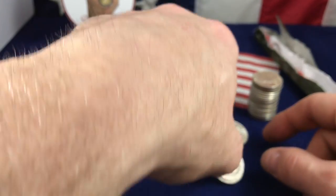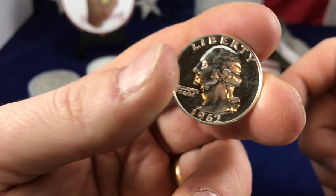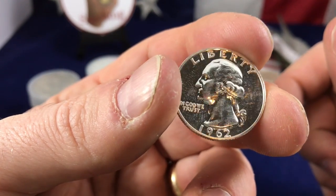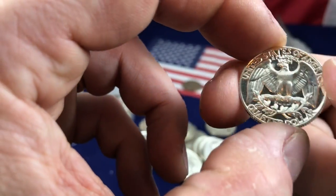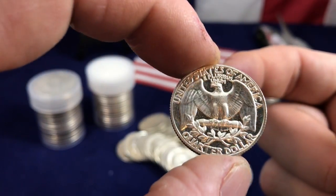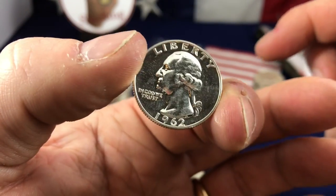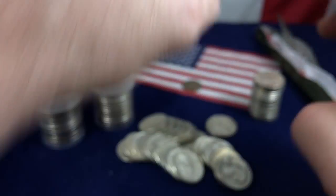What is that? Look at this. That's amazing. A 1962. What does it look like? It almost looks like a proof. That is remarkable. Wow. That I will definitely hold on the edges at the very least. 1962. Man, I might even put that one aside. Wow.